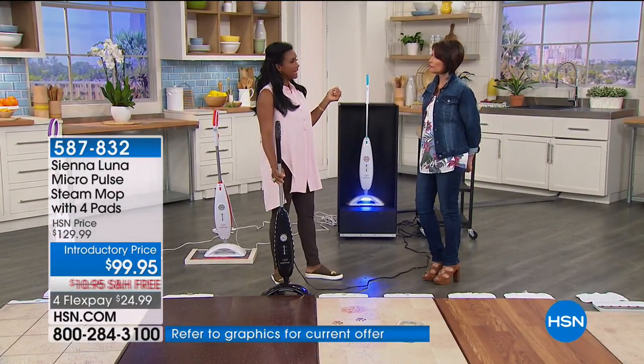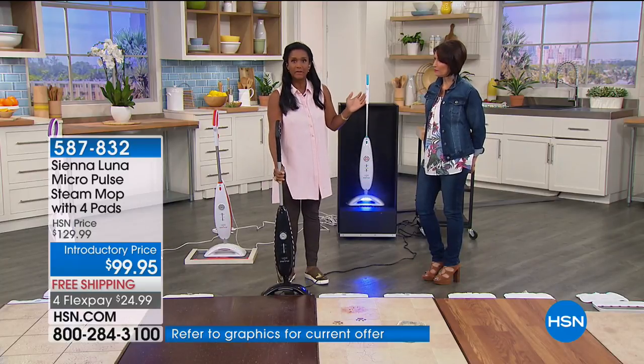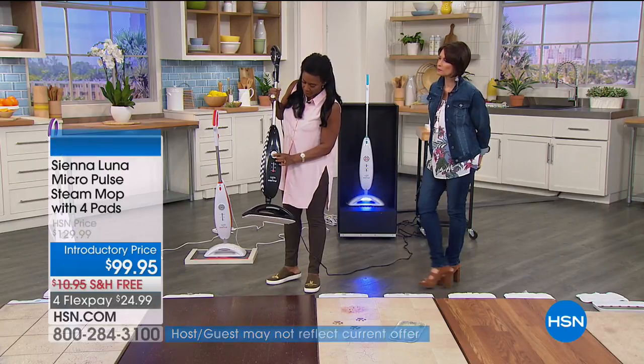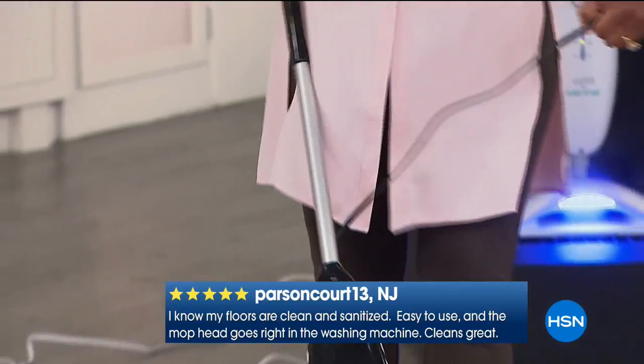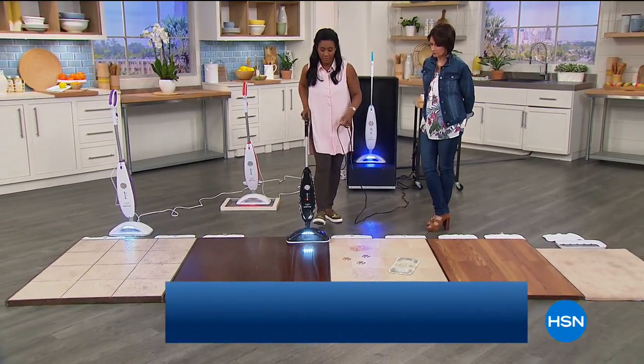Now the variable steam modes, the 3 different steam modes. Did you see how I put the pad on? Yeah. There's nothing to affix, there's nothing to actually do. You just drop the unit right on. The reason why the 3 different steam modes are so important is because as opposed to having full steam on my hardwoods, that's something I wouldn't want to do.